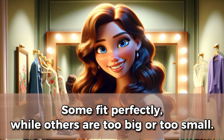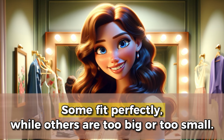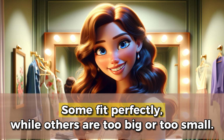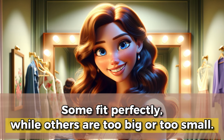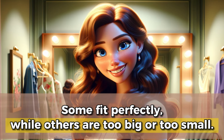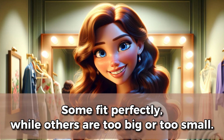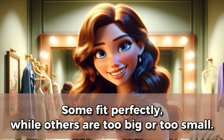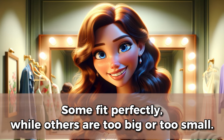Some fit perfectly, while others are too big or too small. Some fit perfectly. While others are too big or too small. Some fit perfectly, while others are too big or too small.